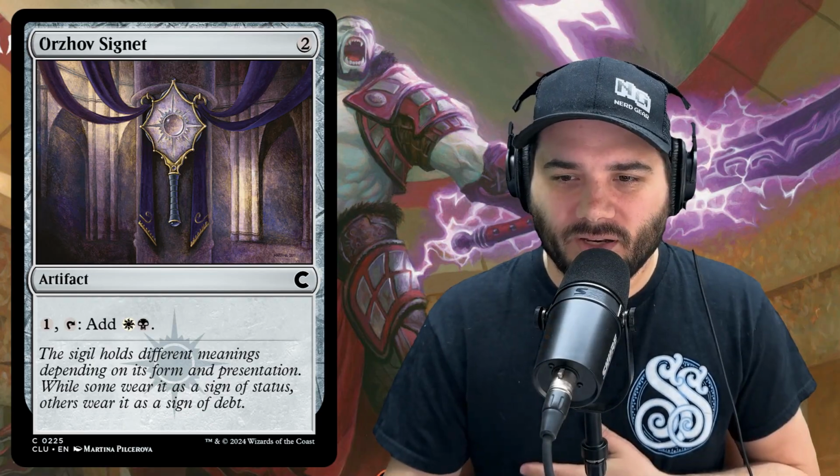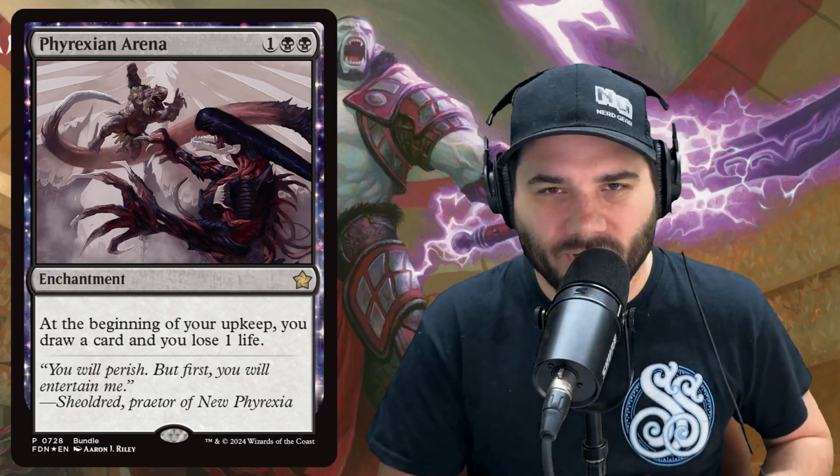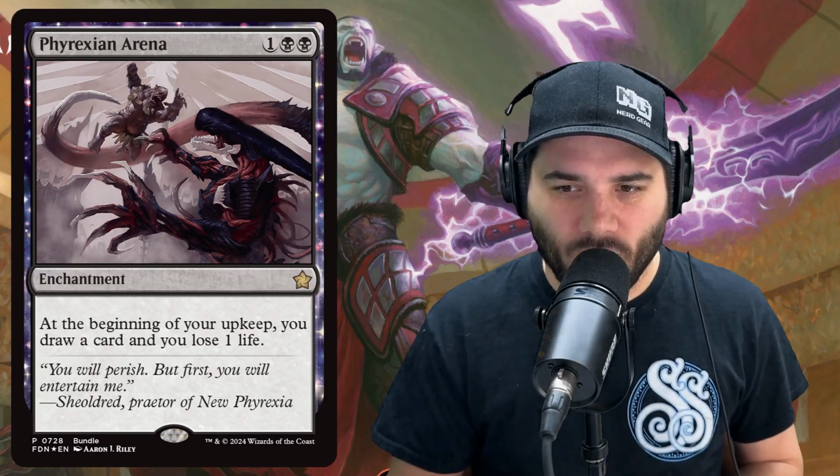And then we've also got a little bit more card draw with Phyrexian Arena. At the beginning of your upkeep, you can draw a card and you lose a life, so we're going to get an extra card on our upkeep. 1 and 2 black for that.